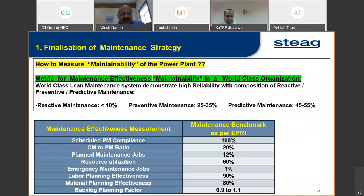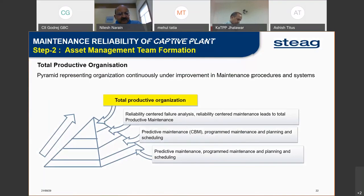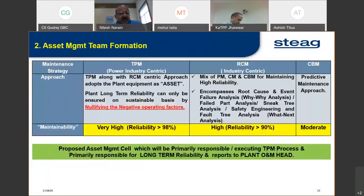If we see the Electric Power Research Institute benchmark for maintenance system, these are the benchmarks for scheduled PM compliance, corrective maintenance to PM maintenance, plant maintenance jobs, resource utilization, and other metrics defined in our EPRI manual. And we have to stick to this, then only we can say that my plant is better maintained vis-a-vis the other power plant. If you see the TPM, that is the total productive maintenance philosophy and strategy, it's on the apex, on the top. Below that, it's the RCM-based practices and system which has to be installed. Below that, condition-based systems have to be installed. And below that, predictive system and PM maintenance have to be implemented.